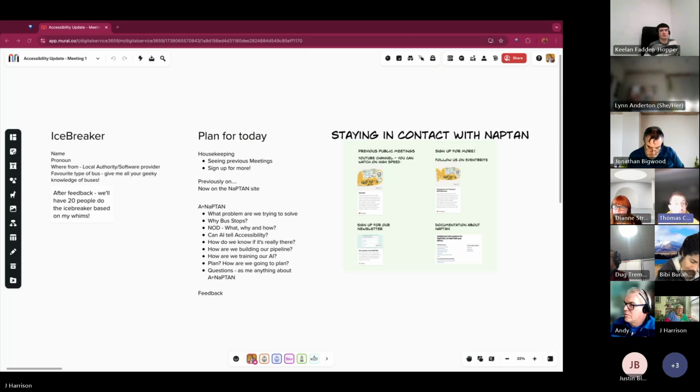Hiya, Tom Carter, pronoun he, him. I work for Transport for Greater Manchester. And favourite type of bus, I actually live in Sheffield. In Sheffield, we used to have what we call bendy buses, where they turn a corner. You'd have to Google it to have a look, but they were fun to use in the 80s and 90s.